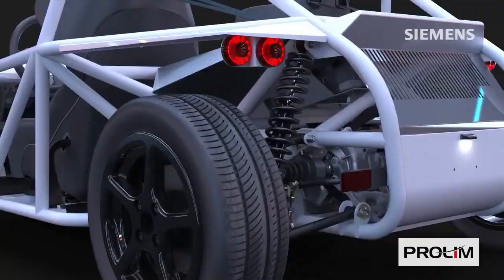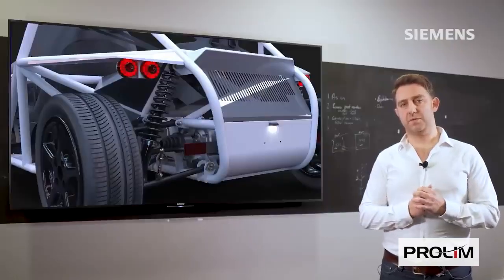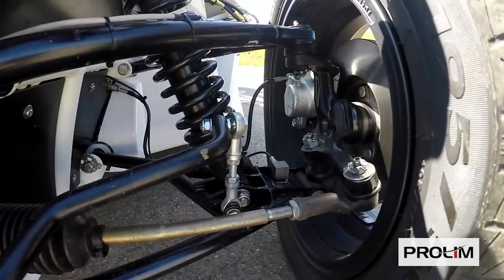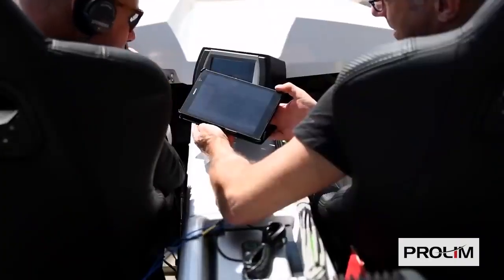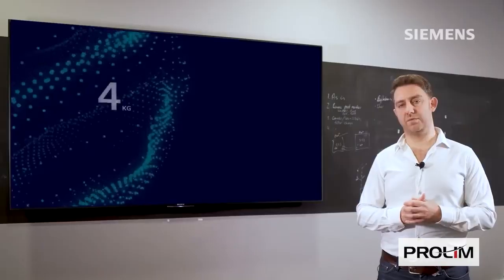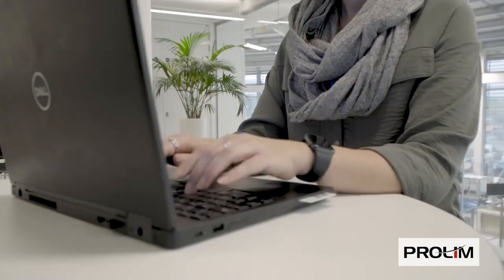Imagine we're designing a next-generation electric vehicle. In order to maximize the range of the battery system, we need to optimize the weight of every single component. In a design review of the team, the design manager identifies a group of components that could be improved. The design manager sets a target to reduce the number of components from 14 down to 1 and sets a weight reduction from 4 kilograms down to 2.5 kilograms. She creates a change request in Team Center and sends it through to the design team.